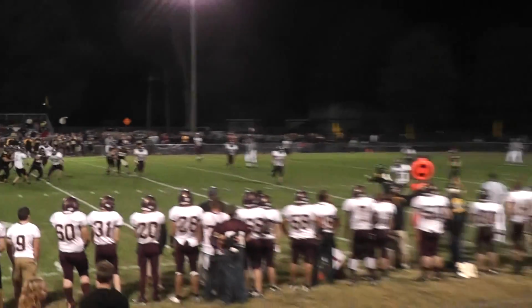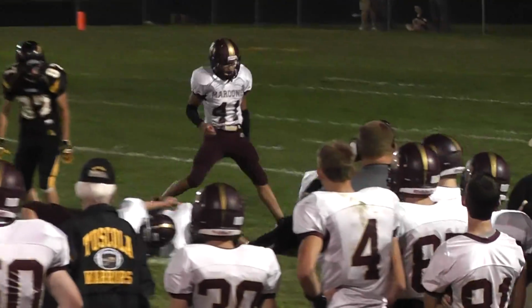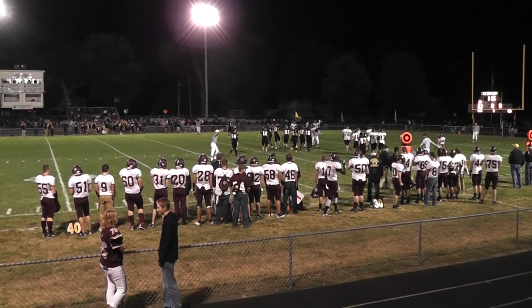And back, shotgun pass to the sideline to Tristan Williams again. Tucks it, nice spin move, gains a few more yards. Excellent pass by Nick Bates. And Tuscola is hurrying. You know, I'm pretty impressed with Tristan Williams.